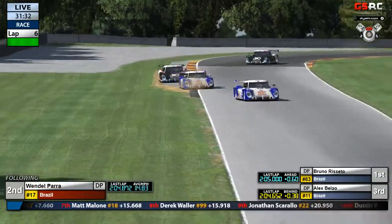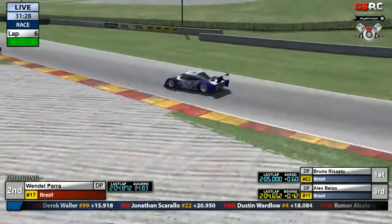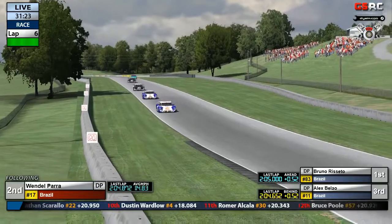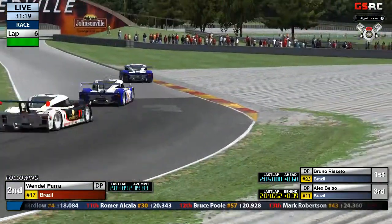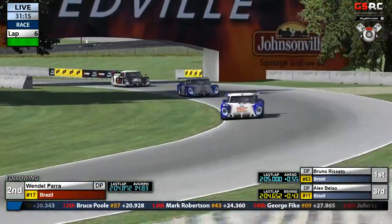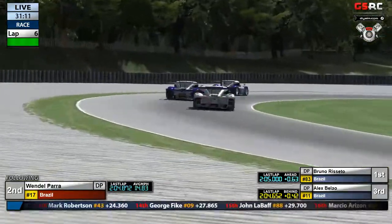Yeah, this reminds me of, I'm going to bring up a tragic time. It reminds me a little bit of the Daytona 500 a dozen years ago or so, where Dale Earnhardt was playing defense for his son. Actually, I guess it was Michael Waltrip. Yeah, it looks like Parra is going to make it really hard for Bilal to get around. Yeah, I'm pretty sure that he is going to be extremely defensive, not worried about losing time at all, that's for sure.